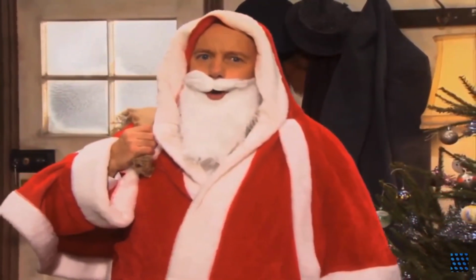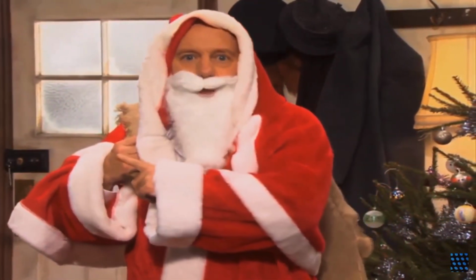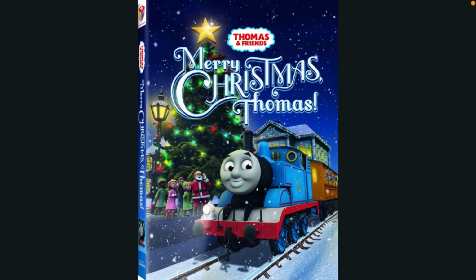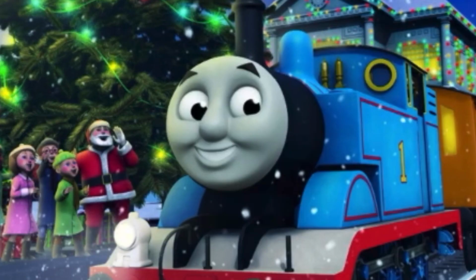This release gets a 1 out of 10. That 1 point coming from the Down at the Station segment and the admittedly really cool slipcover on the UK release.